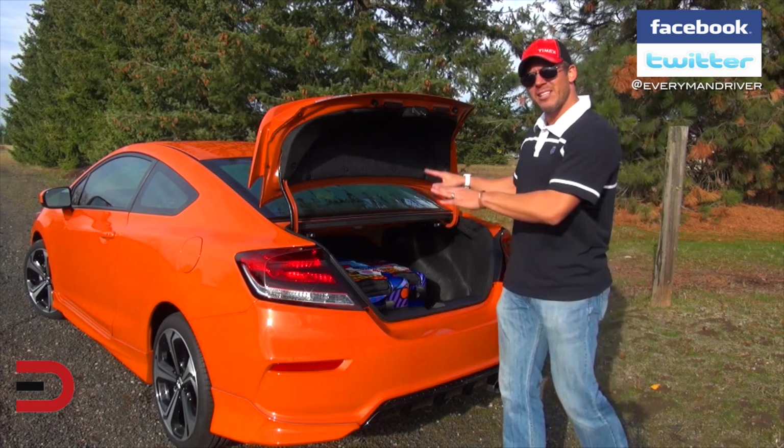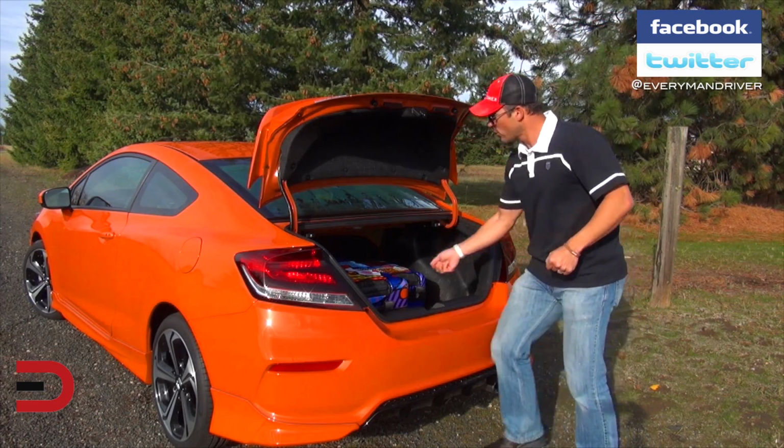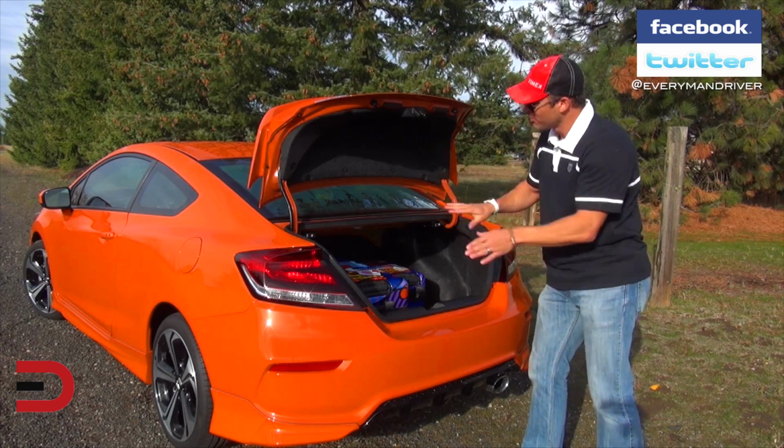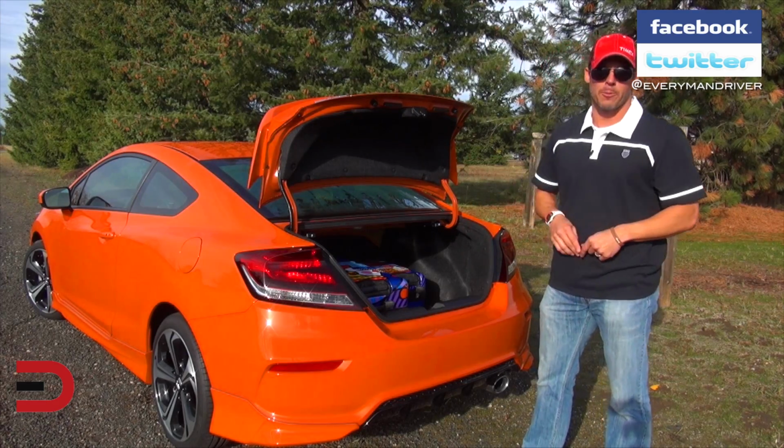You can probably get one more of these smaller ones back here, but that's about it. The good thing is we have a 60/40 fold down back seat, so you can fold those down by pulling these levers right here. And when you fold that down, you can increase your cargo capacity quite a bit. And just below the floorboard, you have a spare tire and jack kit.